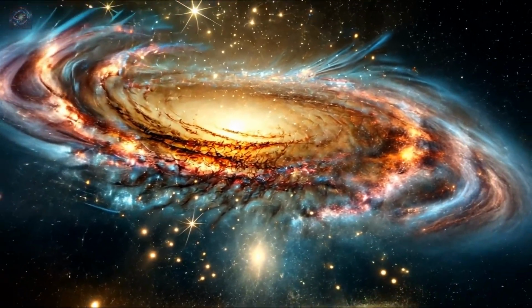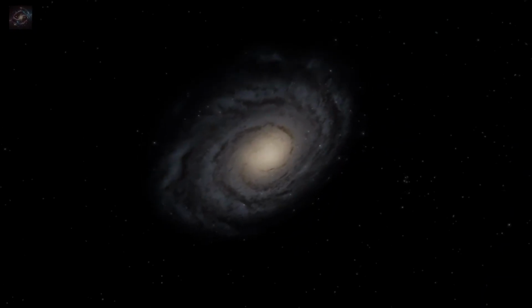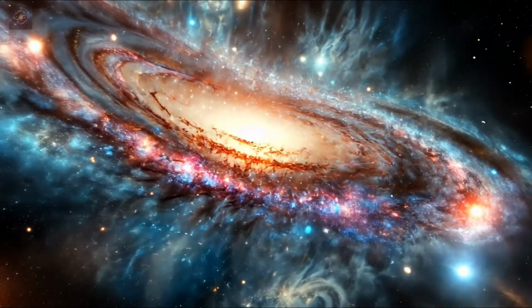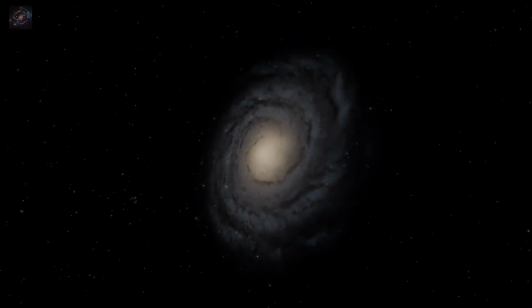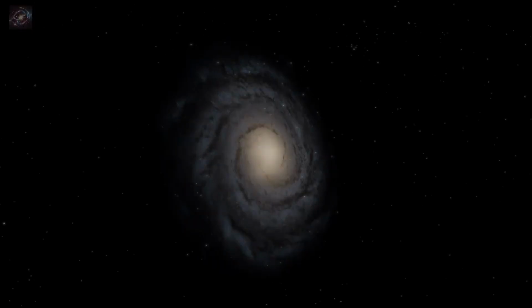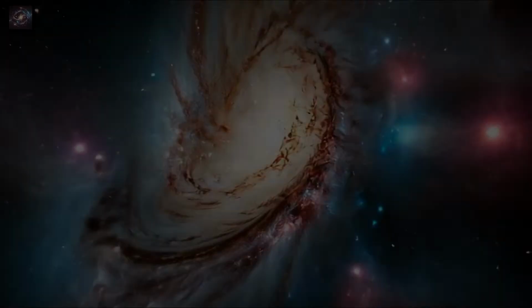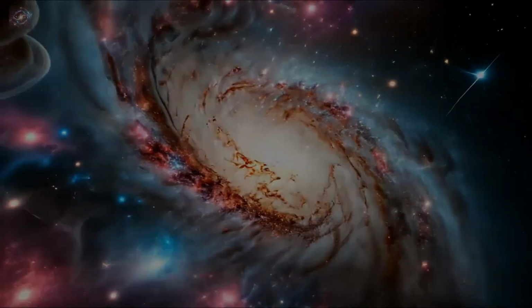The outer edges of Andromeda's disk and halo also hold surprises, such as extended ultraviolet, UV, disks discovered by the Galaxy Evolution Explorer, GALEX. These UV features suggest ongoing star formation in regions far beyond the visible disk of the galaxy. Such discoveries challenge traditional notions of where and how star formation occurs in spiral galaxies, hinting at the presence of low-density gas reservoirs that may slowly contribute to the galaxy's growth over billions of years.